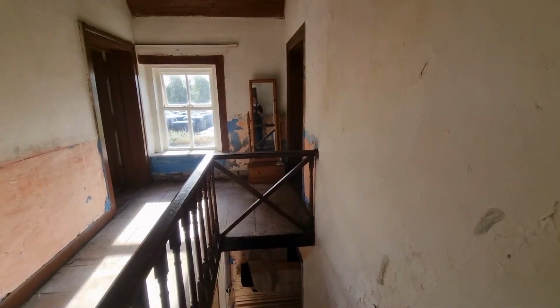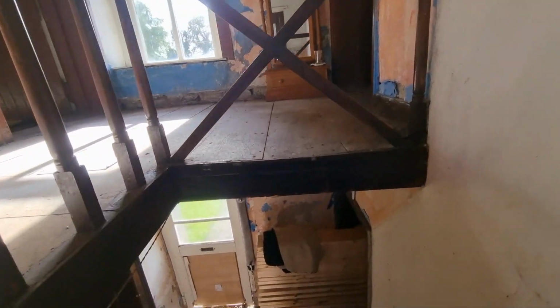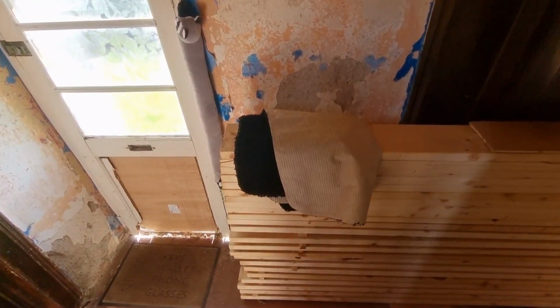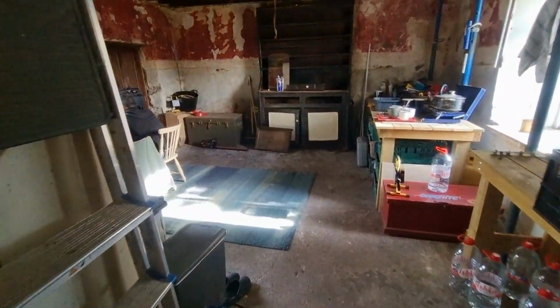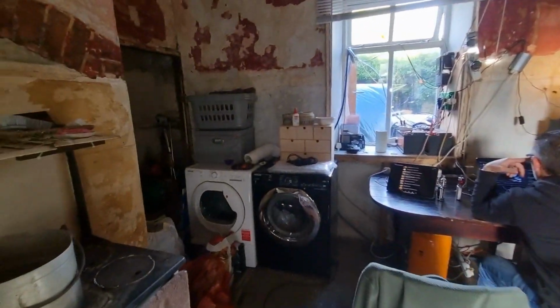Right, enough of that. Let's go downstairs and have a look at the piece in the ceiling. There's a joist waiting to be cut and treated. You'll get to see Ben, editing extraordinaire.